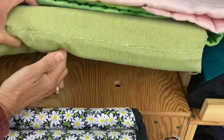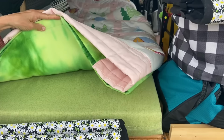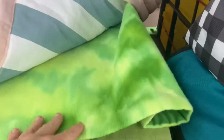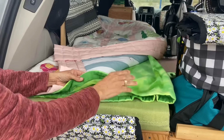This is foam from Home Depot. Mother said, let's put a good waterproof cover on it. So I bought some material and she sewed it together. Beautiful. And look at the color. And then this one too. We went to the outdoors store and got material and she covered that.